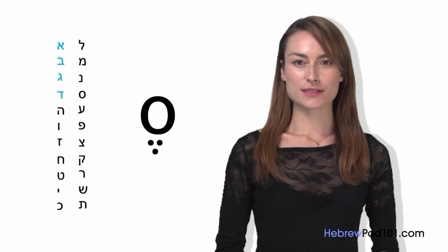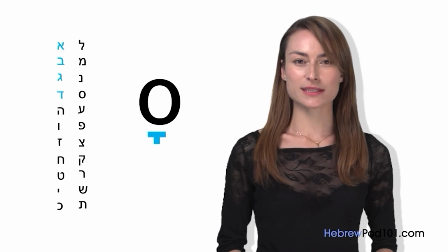Now it's time to introduce to you the first nikud. Remember, nikud are small points and lines that are placed in, under, on top, or beside consonants. The first one has the sound A, just like Aleph. This is kamatz, and it looks like this. And it's always written right under the consonant letter.